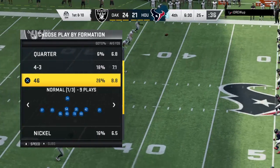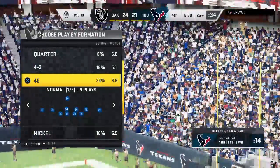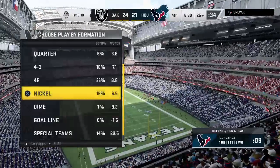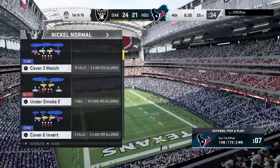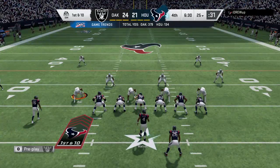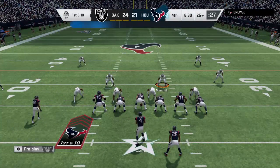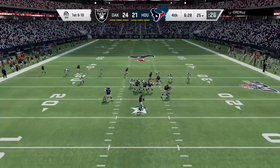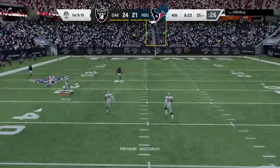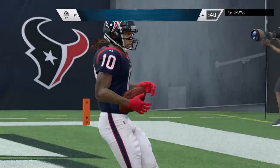At their own 25-yard line. Houston's offense already at the line, set to get going. And a tight game after punting last time. See if they can get something going on this drive. As they head to the field now, with the game this close, you've got to feel there's a sense of urgency. Oh, wide open, complete.